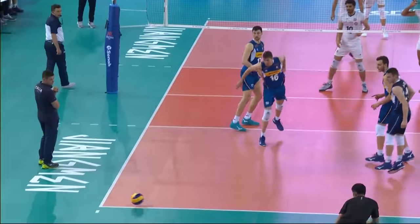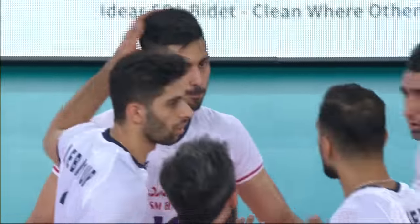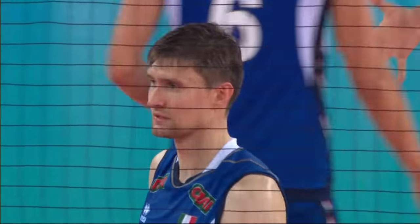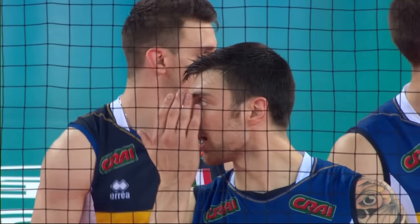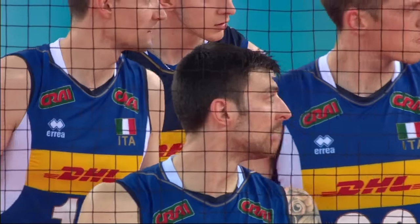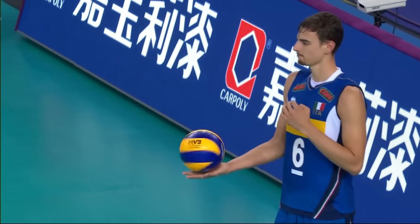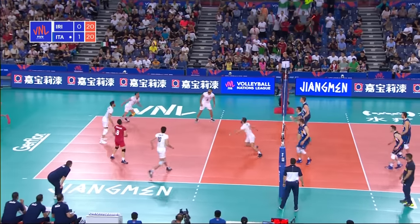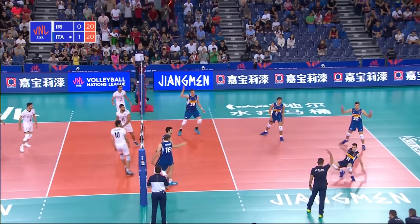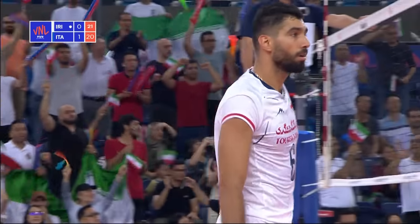There goes the float. There's no doubt he disguised the serve. Oh, it's more or less perfect. Followed by something not quite in the same manner of celebration. So there is tension. Giannelli. Heavy serve. Oh, chance, which has been taken by Amerika 4, opposite side.